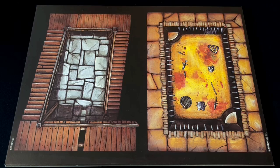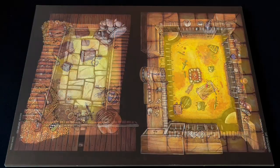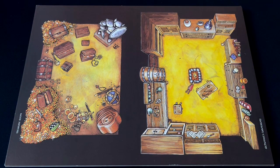Next is the Stairwell and the Gladiatorial Pit. I really like this pit because it has a flagstone grid around the top and then one large space for the combat area. I think that works quite well, as you can consider all models in the pit to be adjacent and involved in a swirling melee. I do think this room may have inspired the Fighting Pit quest room from Warhammer Quest, although the layout isn't the same. Here we have the Treasure Room and the Alchemist's Laboratory.